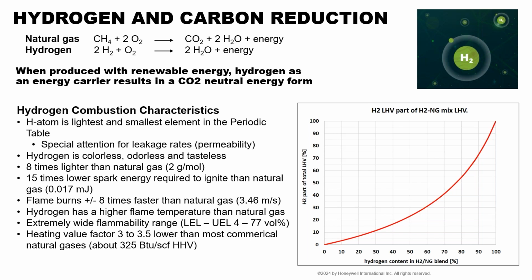When you look on a volume basis at the heating value factor, hydrogen is about 325 BTUs per standard cubic foot higher heating value, about 290 lower heating value. So that's 3.5 times lower than most commercial natural gases. So roughly you're going to need 3 times the volume of hydrogen to get the same BTU out of your system than natural gas. And we'll talk about that result in the next slide.